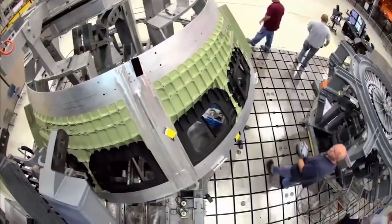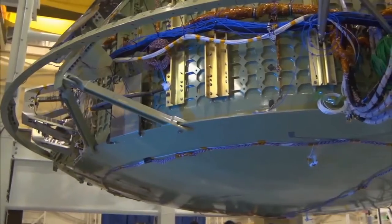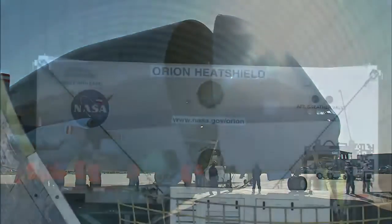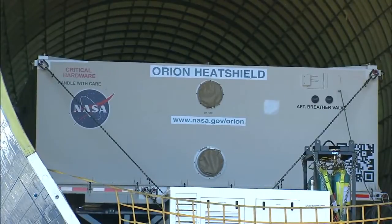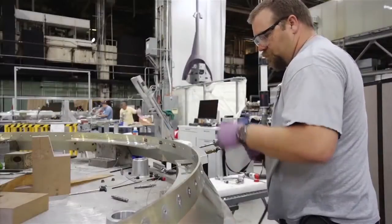Launch preparations for another landmark mission continued to pick up pace at Kennedy. The first Orion spacecraft is being readied for an uncrewed test flight that will evaluate the heat shield for use on missions returning astronauts from deep space. That heat shield arrived at Kennedy on December 5th and was taken to a processing area where specialists will attach it to the bottom of the Orion.